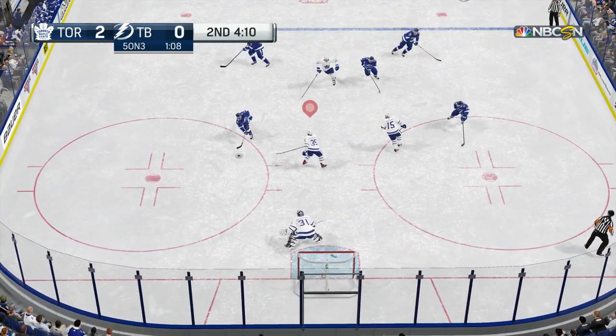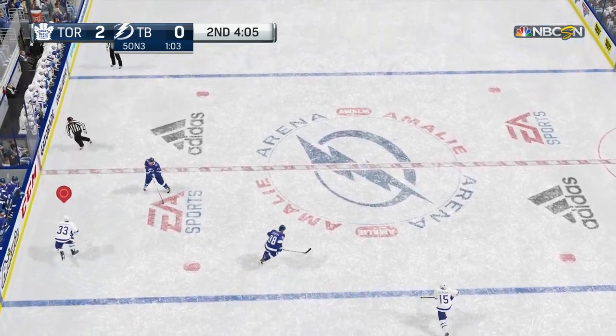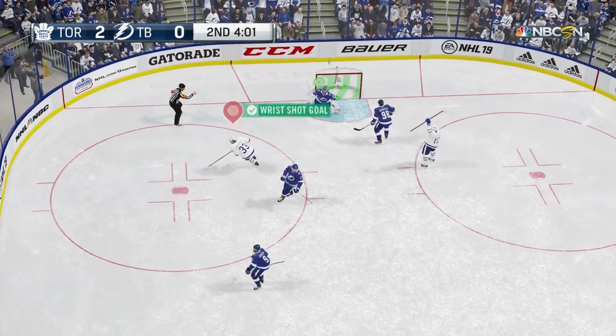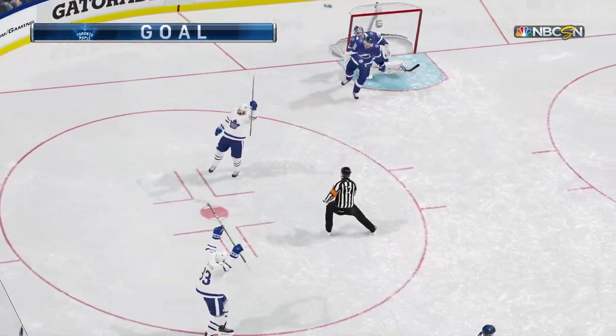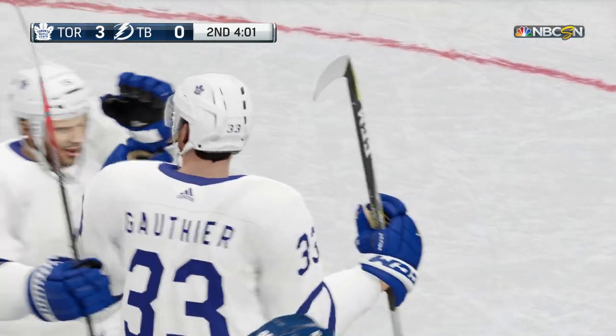Gains the zone. Shoot. Using goalie stick well. Toronto's in the neutral zone along the wing. Flips that wrist shot. He scores! If ever a goal is worth more than one, that might be it.